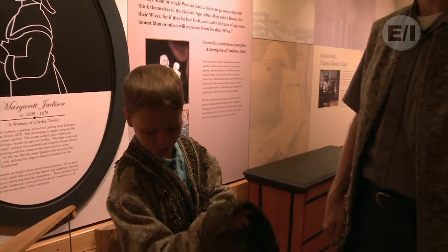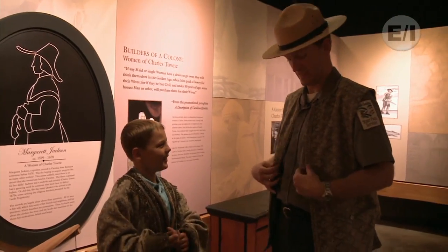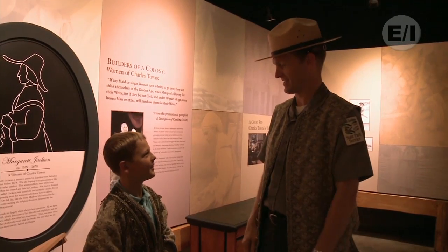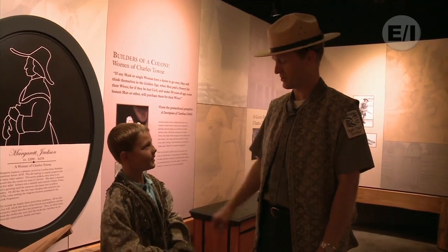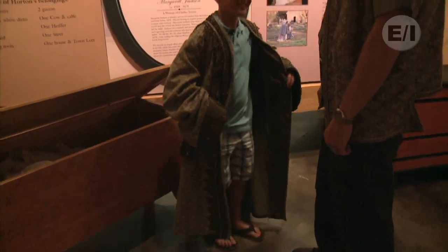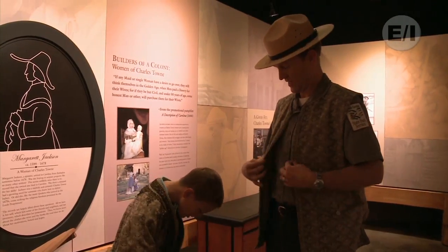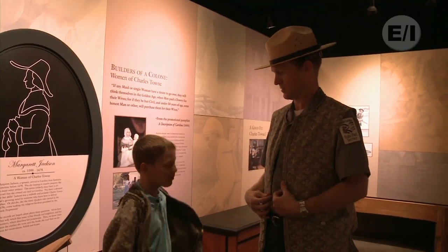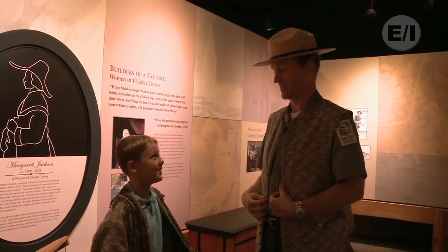So where are we and what are we wearing? Well, we've evidently gone back to the 1600s. We have on clothes that would have been worn in the 1670s. You have on a gentleman's coat. It's a long coat. It's pretty heavy, isn't it? It's made out of wool. And this vest that I have on would have actually gone under that coat. Do you think you would have been warm? Yes. Yes, I think so too.